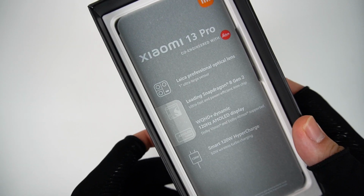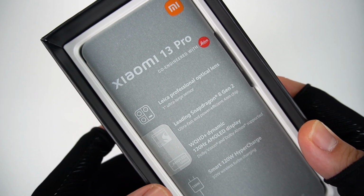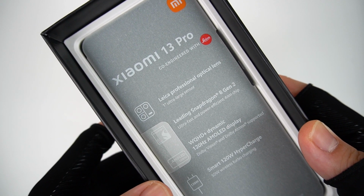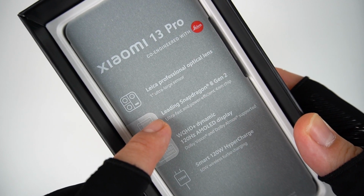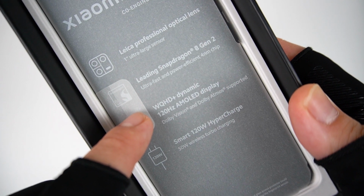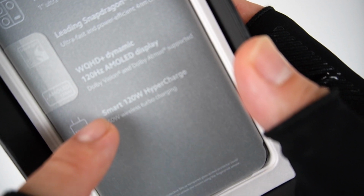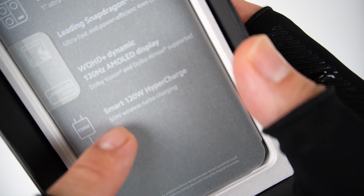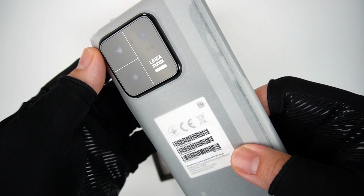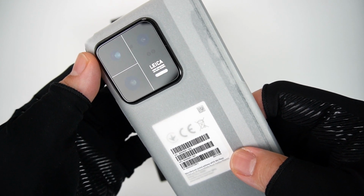And now for the main course. The Xiaomi 13 Pro, it has a Leica professional optical lens with 1-inch ultra-large sensor. And of course, being powered by the latest Snapdragon 8 Gen 2. It has a nice WQHD plus dynamic AMOLED display with 120Hz of screen refresh rate. And of course, my favorite 120 watts hypercharge, and it's also supported with 50 watts of wireless turbo charging. Okay, so first comment, the camera bump is way different than the one from the 12 Pro.